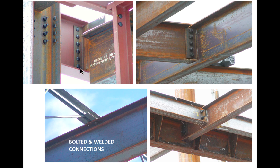And then here are a couple of more slightly complex connections. Here we've welded a plate to this beam. For some reason there needs to be a difference in height between the top of that flange and the top of that flange.